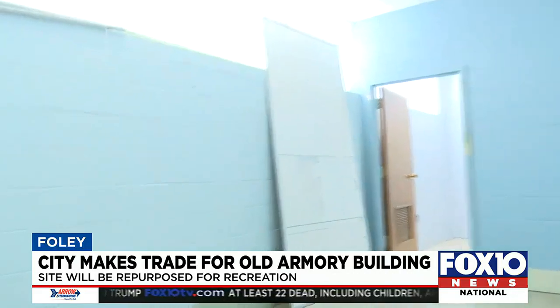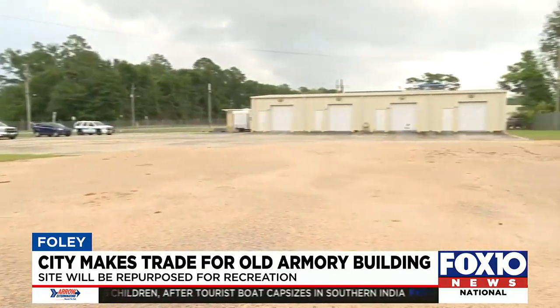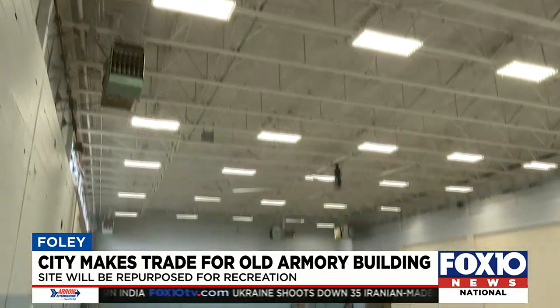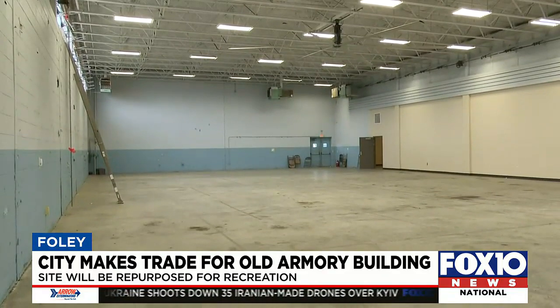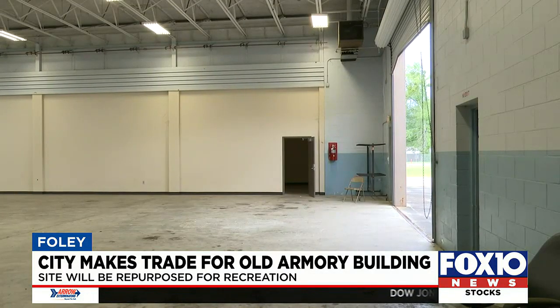The city is already using some of the outdoor area for secured storage, and the auditorium has already come in handy as well. We've already utilized the big space inside for that Main Street Catalyst event, where the mural artist fella was in there and he needed about 100 feet to lay out the framework for what he was going to paint, and it was raining that day. So we moved it inside and it was perfect.